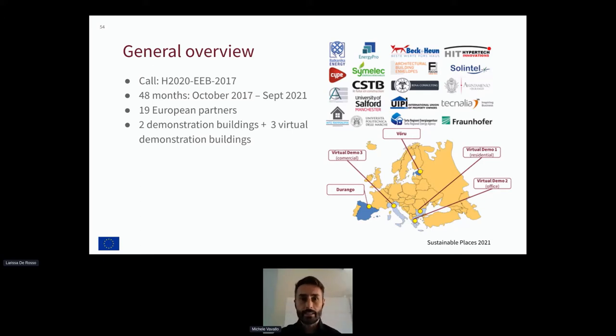You can have a look at them on the right part of this slide. You have all the logos of each one of them. I think it's easy to read. And the last information is that we have two real demonstrator buildings, one in Bor in Estonia and the other one in Durango in the north of Spain, and three virtual demonstration buildings. One big shopping mall in the north of Italy, one residential in Bulgaria, and one office in Greece.